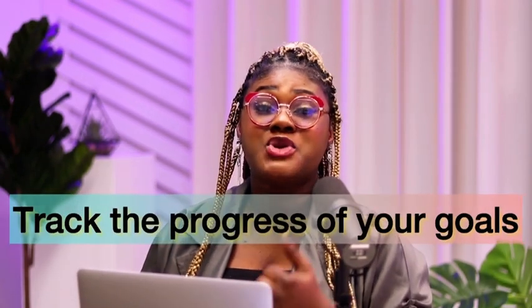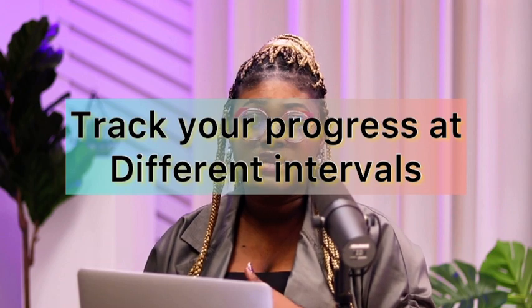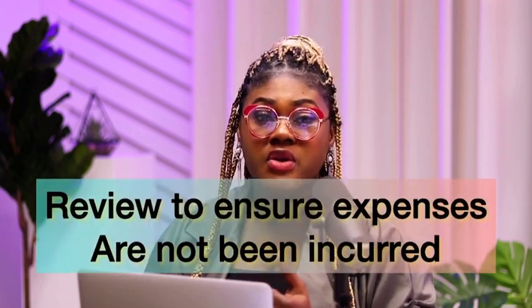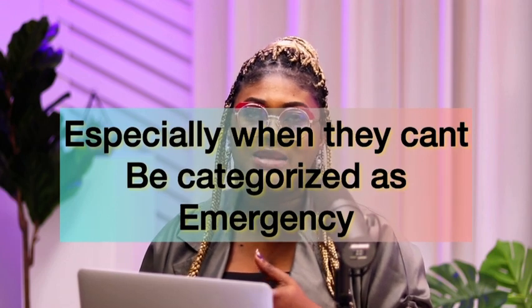The next step is to track the progress of your goal. When you set goals, you should ensure you work towards meeting them. One of the ways to do that is to track your progress at different intervals. So once the monthly income comes in, take care of the essential needs and note them down. After a week, review to ensure that the expenses are not being incurred, especially when they can't be categorized as emergency.